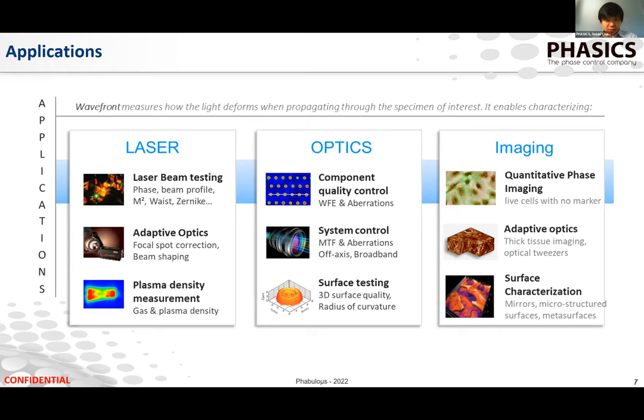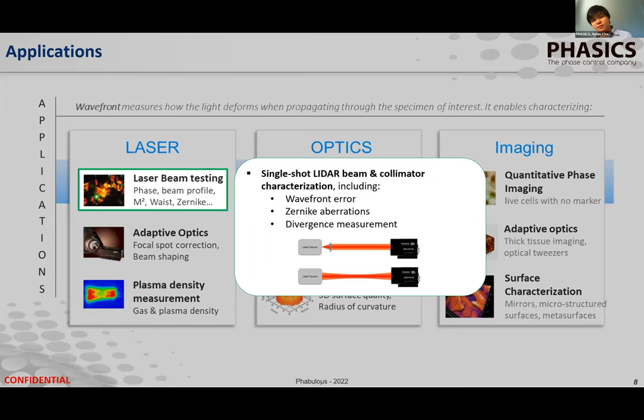So the idea here is, in automotive, we use the sensor for laser testing in LiDAR, for example, when they want to characterize the beam with or without a collimator, with or without an array of microlenses. We can characterize different types of LiDARs, which can be solid state lasers, but also VCSEL arrays. So we have also this flexibility. And in all of these, the idea is to characterize the wavefront error, the Zernike aberrations, but also the divergence, which can be critical when you want to map the environment for autonomous car applications, for example.